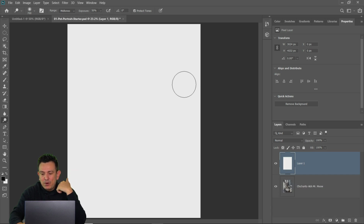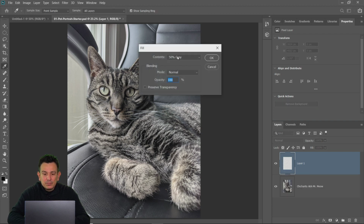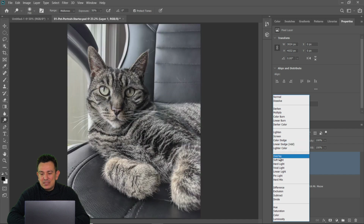And when you dodge and burn, basically what you do is essentially what I just did there. Create a new layer, Shift and Backspace to fill, and under Content, select 50% gray and press OK. And on the drop down, you can select either Overlay or Soft Light.